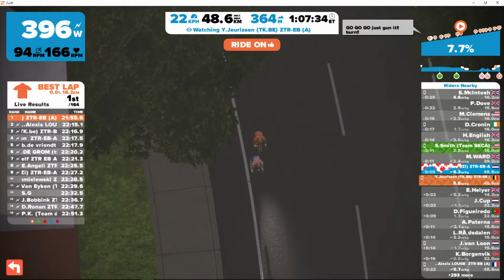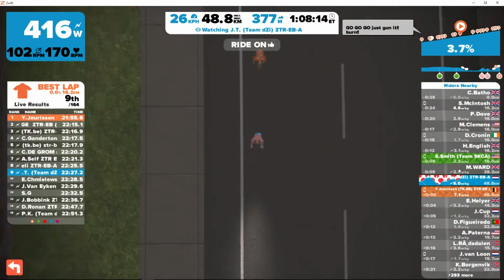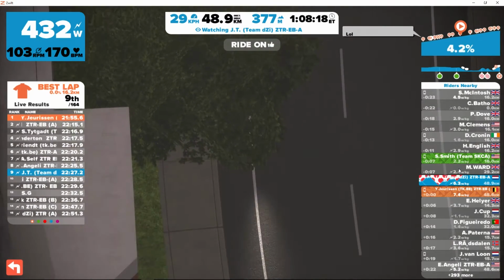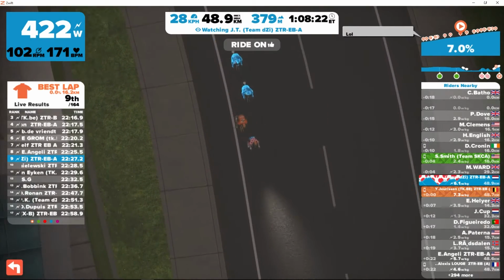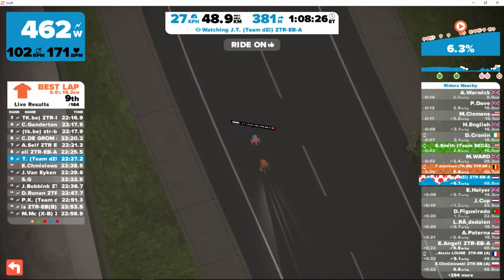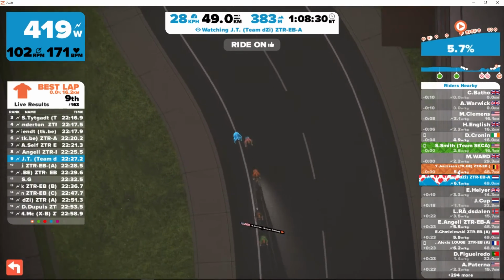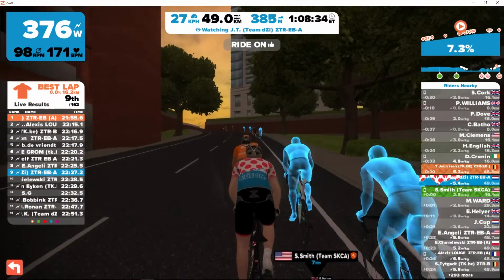There goes Templar again, trying to dispatch Jurgensen. Now Jurgensen has answered every call that Templar's made of him. Every attack Templar's made, Jurgensen has watched it go and then just close it back up. Really strong riding from both these European riders. Now it's Jurgensen's turn to take off up the front. Templar's having to work hard just to stay with him there. We're going to follow this all the way to the finish line now.